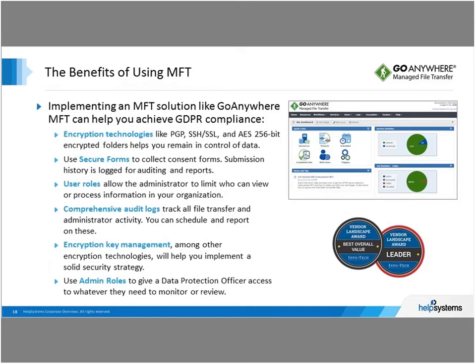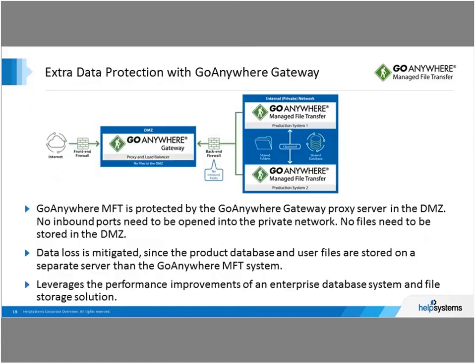16 specific RBAC roles for admin users to easily ensure job separation of duties and least privilege. Robust and detailed audit logs so that you know what's going on with your data at all times. And GoAnywhere also has a database-driven key management system to create, import, and manage all of your SSH and PGP keys, as well as SSL certificates. Now, this is essential for automated transfers using secure protocols, as well as automating the PGP encryption, decryption, as well as digital signature and verification process.